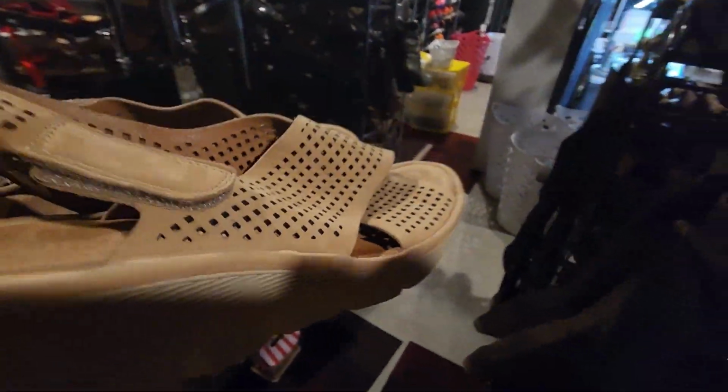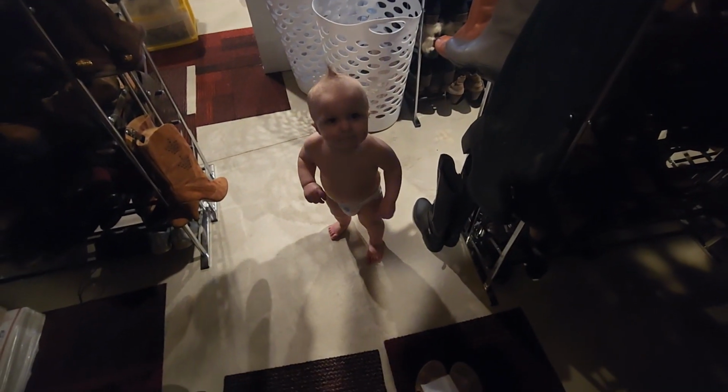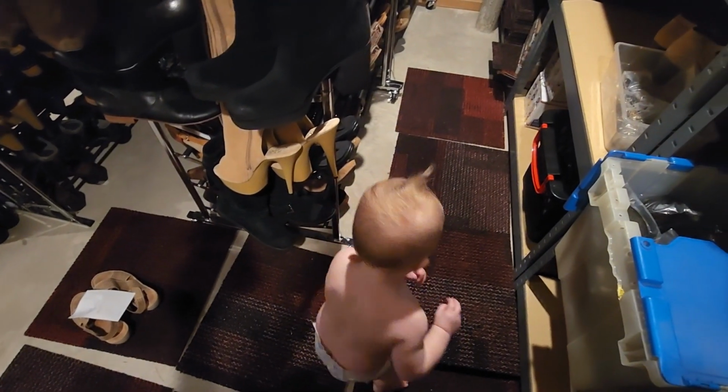I have a little helper. I don't know if you can hear him. He's getting lost in the shoes. Sold for $19. Got them at the Goodwill bins. There's a helper in his diaper. Are you helping? Yeah? What are you gonna get?